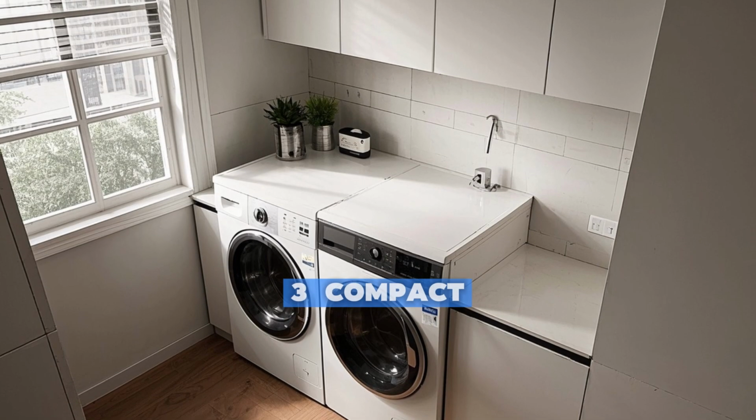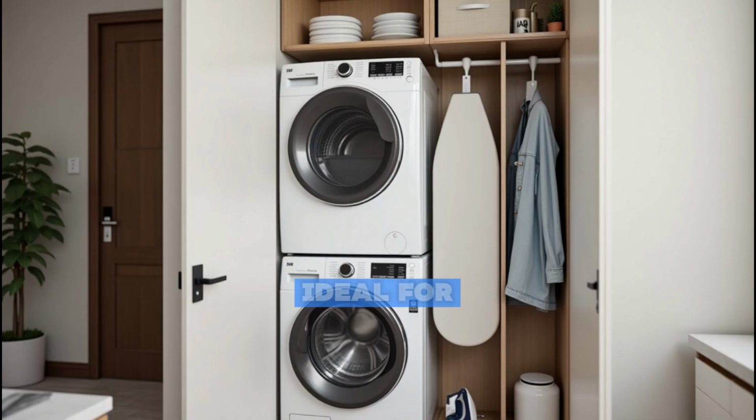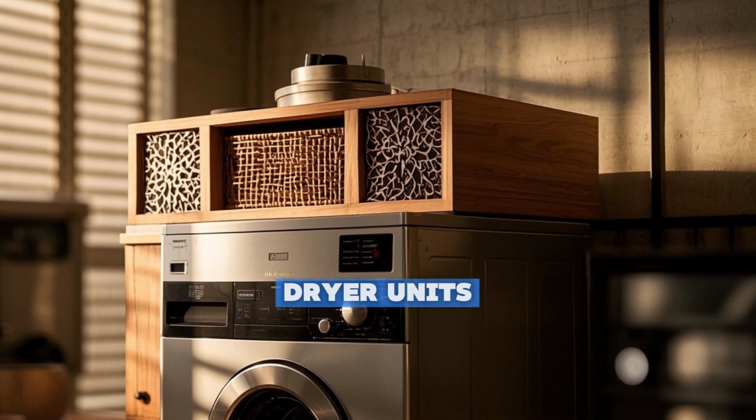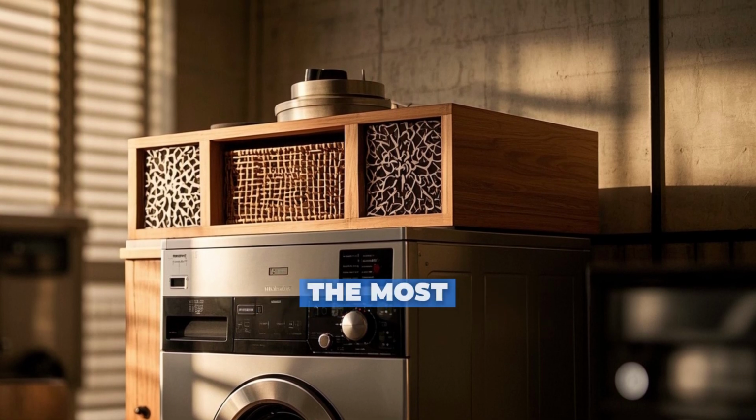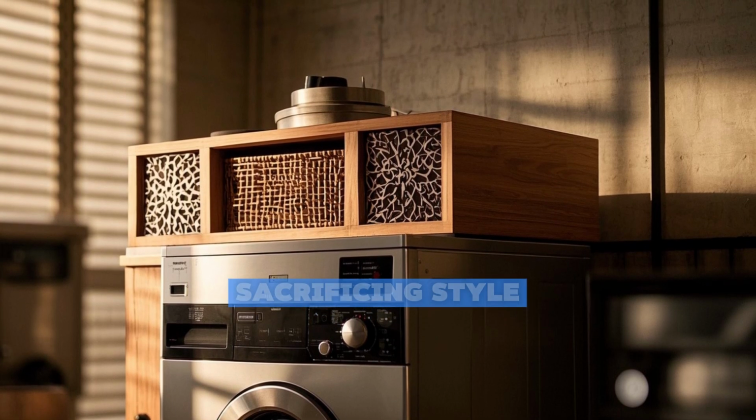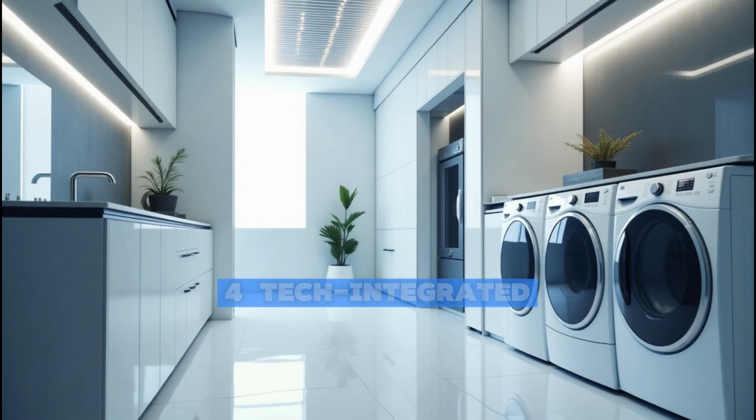3. Compact Urban Laundry Room. Ideal for small apartments or city homes, AI creates a highly efficient walk-through laundry room that maximizes every inch. Stackable washer-dryer units, fold-down ironing boards, and smart storage cubes help make the most of limited space without sacrificing style.